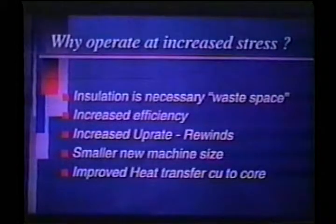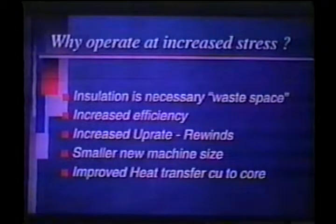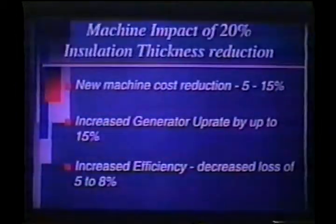To start, we would like to talk a little bit about why one would operate an insulation system at increased electrical stress. We have to remember that to an electrical designer, insulation is actually a necessary waste space. If you can eliminate some of that insulation, you'll end up with increased efficiency in your machine. You can have increased uprates if you're rewinding machines. Or if you're designing rather new machines, you can make the new machines smaller. And at the same time, you'll have improved heat transfer between the copper and the core of the machine.